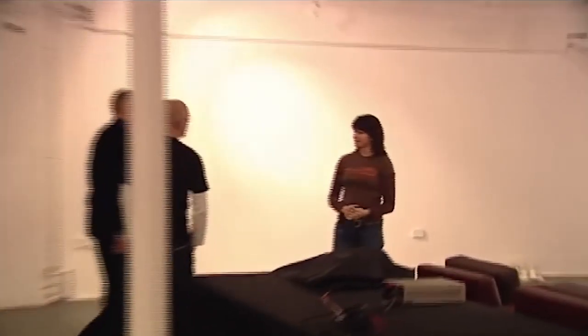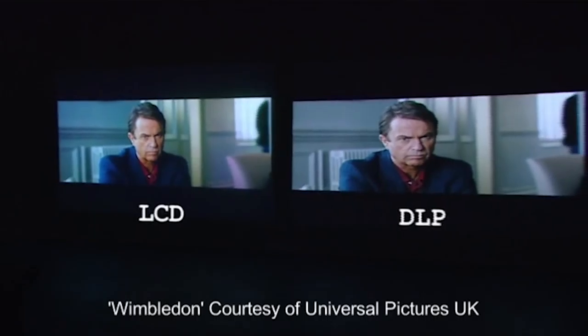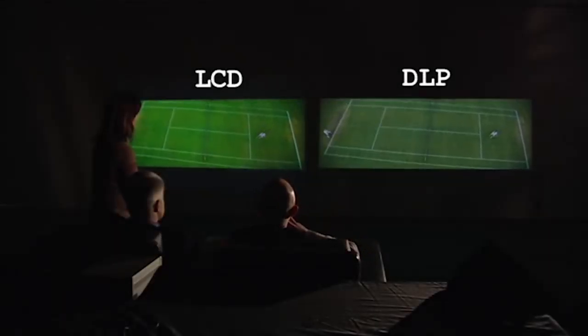So, two options, LCD and DLP, but which is the best? To find out, we've got the Gadget Show's very own odd couple, Jon and Jason, to come and have a look. Lights, please! They'll be watching identical DVD footage on InFocus's Screenplay 4805 DLP projector and Hitachi's PJ-TX100 LCD, both of which cost around £1,000. Neither John or Jason knows which picture is which. So, after 15 minutes watching both pictures, what do the boys think?